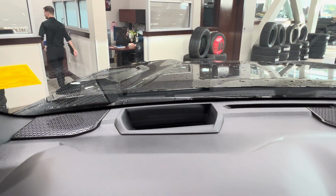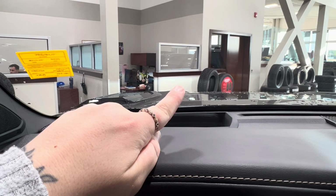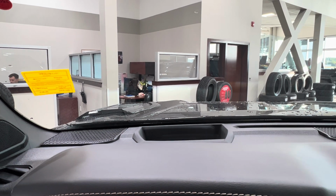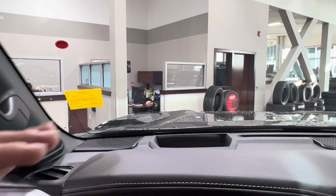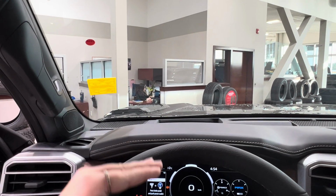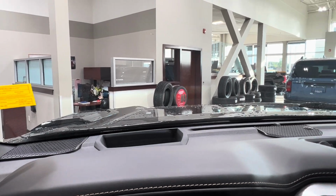On top of your dash, you'll find this little cutout here, and then if you look straight forward, it's a little bit faint, but you can see right here you've got some metrics being displayed. This is your heads-up display. Nice thing about this is it allows you to keep your eyes on the road and pertinent information all at once, so you don't have to be looking up and down. Got a couple of different things up here, including both your compass and your speedometer.